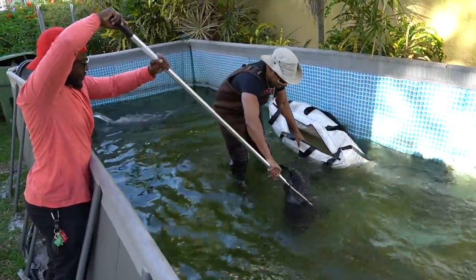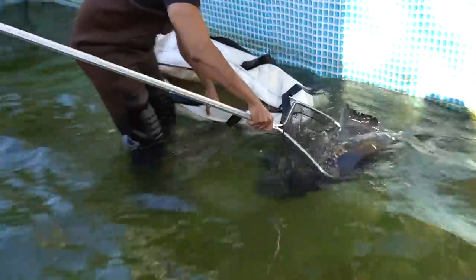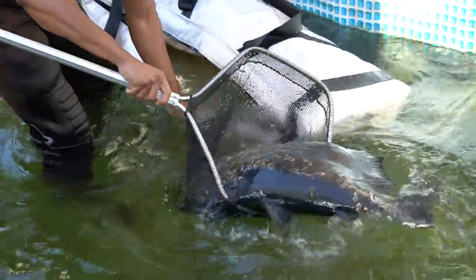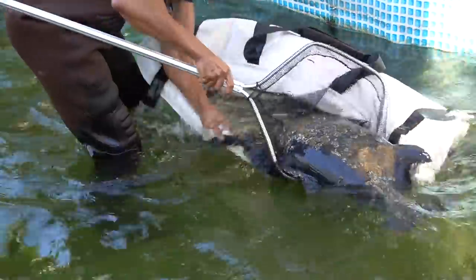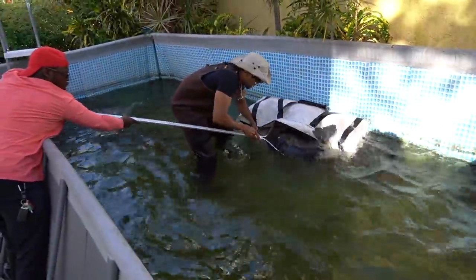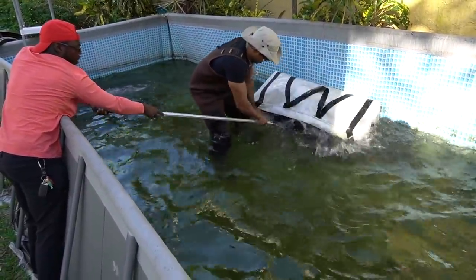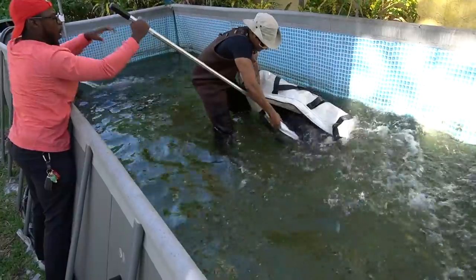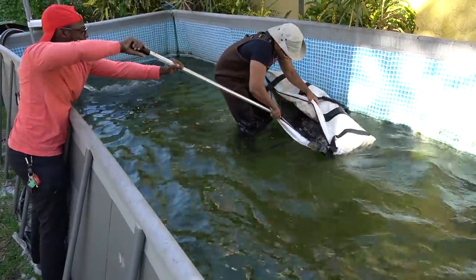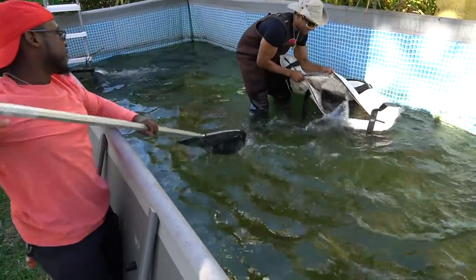Oh my god! Okay, he's still doing good. We have his head covered. Okay, turn it. I'm gonna try to just put him in here. Okay. Let him swim. Come on, get in there. Okay. Perfect. So you can get that net out. What net? Perfect!